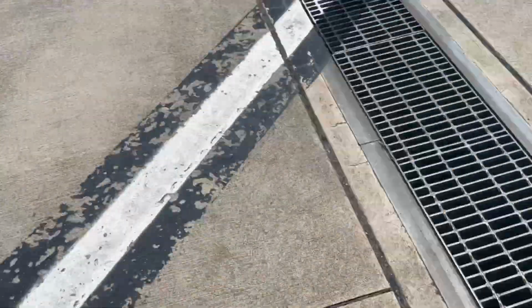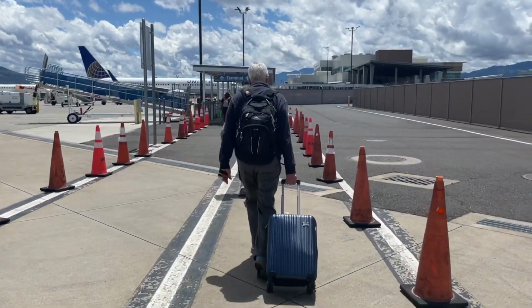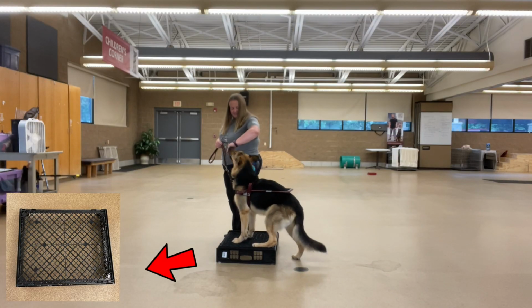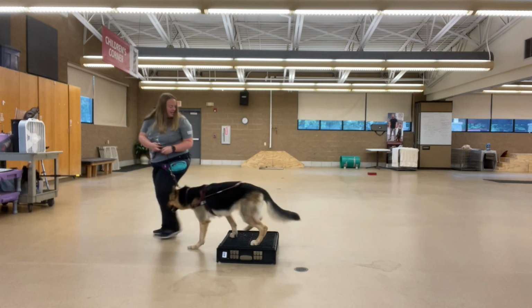Let's start with weird surfaces. There are weird surfaces throughout the airport, whether it's going from a white to black tiling pattern that sometimes dogs can feel like it's a shiny hole that they might fall into, or you're actually boarding the plane and you have to walk over metal. I even had to board a plane with open back slatted stairs to get into the plane on this trip. So we want to prepare our dog for all sorts of weird surfaces before we ever start thinking about getting on a plane.